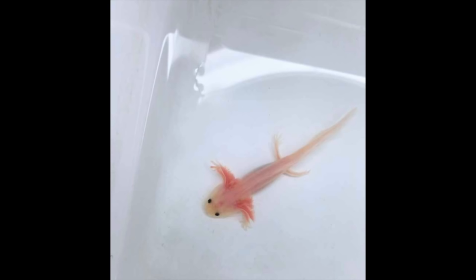But I also will go ahead right here and insert the pictures of the axolotls that she had that I saw throughout this process of choosing. So I'm gonna go ahead and insert those right here. But yeah, I'm so thankful.